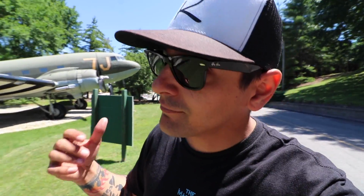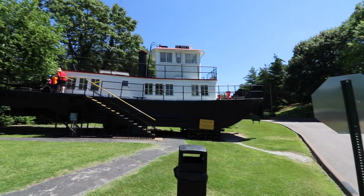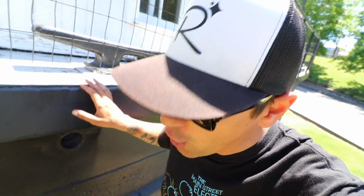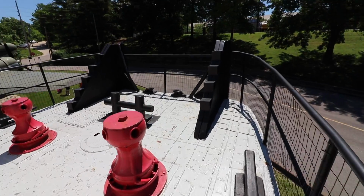Still not your thing? How about this tugboat? Make sure to come to a complete stop. The HT Pot is here. The first all-welded, steel-hulled towboat on the rivers, the sign says. You ever been on a real shrimping boat? No, but I've been on a real big boat. Oh, look, it's the front of the boat. You know what we have to do?